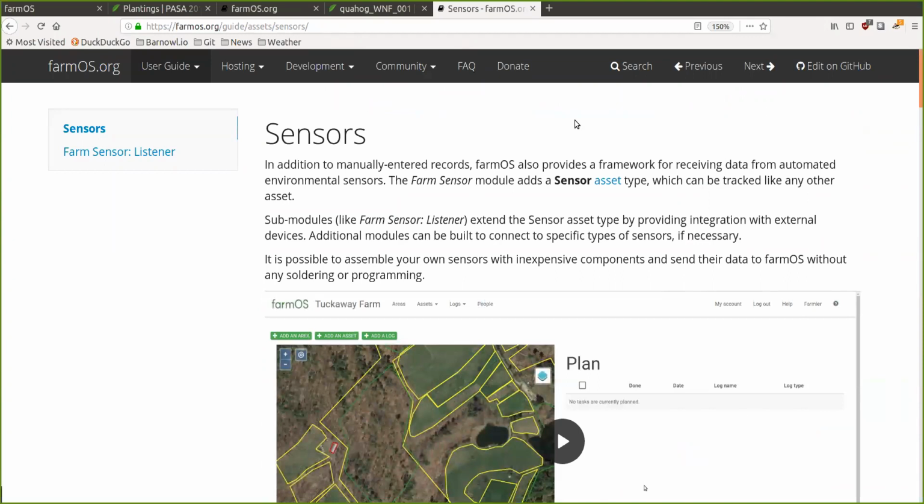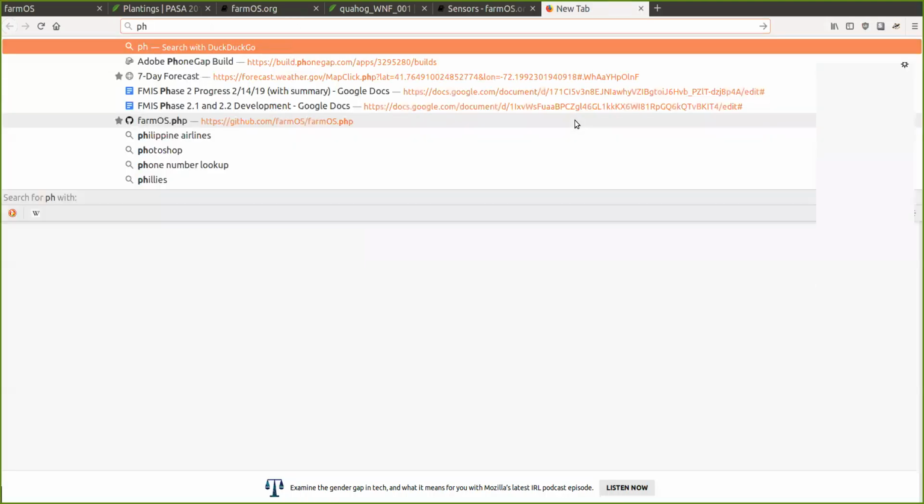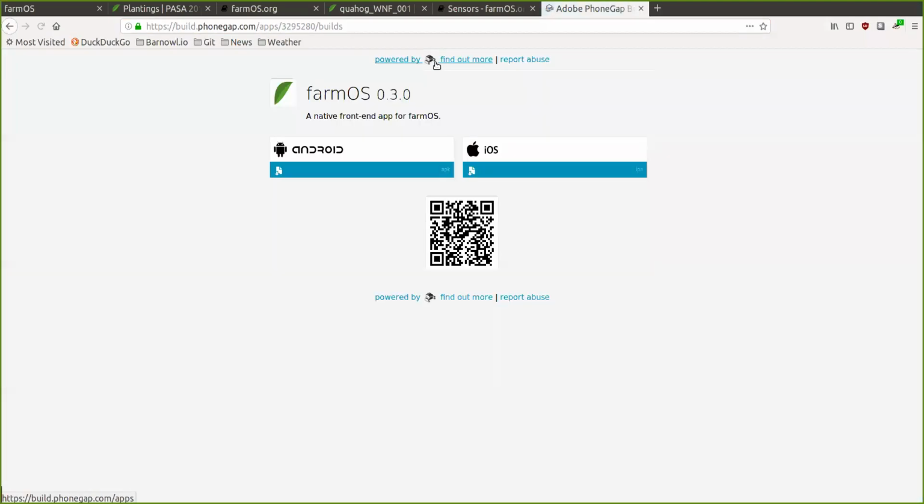Great. And then Elizabeth asks about the phone apps, are those available now, or when will they be becoming available? Yeah. So right now we've got working code that's able to do basic offline observations and logging. If you have an Android phone, you can actually download it already from here. We're using this service called PhoneGap Build to build it. So you can actually download an Android APK file right here and install that on your phone.